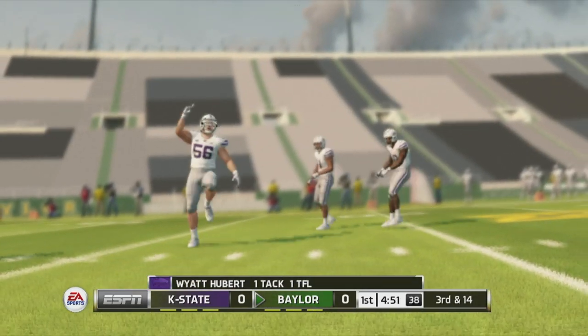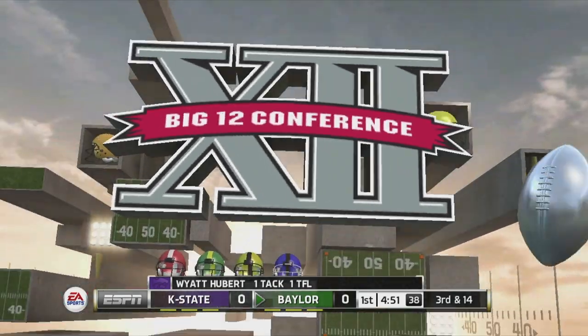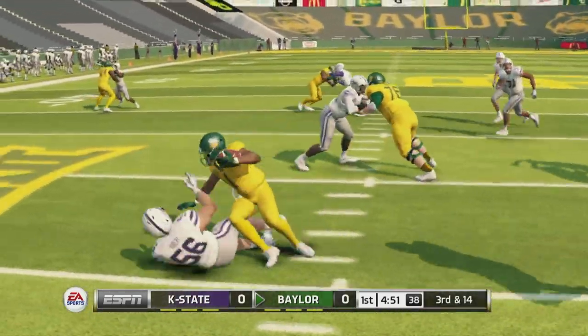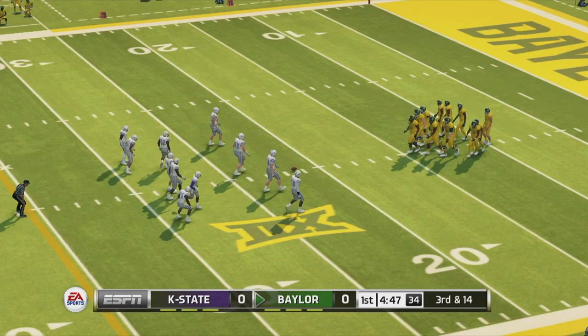It's a great play by the defense, but you know, it really makes you wonder, was there a miscommunication up front by the offensive line? They just seemed to allow the defensive line to get through, and the running back didn't have much of a chance at all.